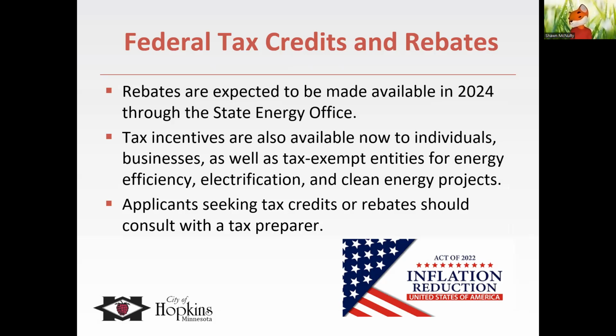So if you are wondering about some of the things that you've seen in that, whether it's dollars for induction stoves or dryers or any of the other items, we anticipate not being able to have residents or businesses access those until 2024. You don't need this to participate in the Hopkins Climate Solutions Fund, but it is something to consider as you are looking at other projects that you might do.